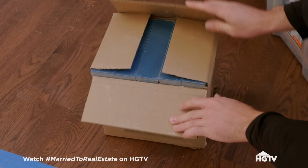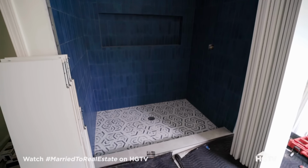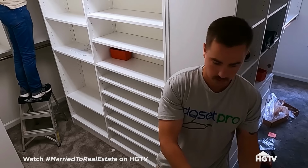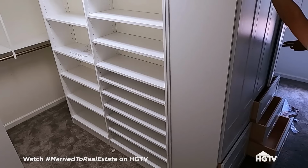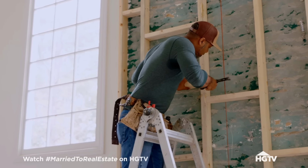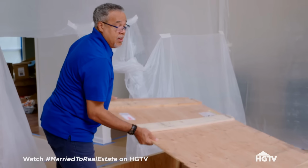The new tile in the shower is up in the primary bathroom, and the double sink vanity has just arrived. So while the Closet Pro team is installing the great organizers in the primary bathroom closet, and the crew brings in the new kitchen cabinets, Mark and I are working on framing out the new fireplace and putting up the mantle.